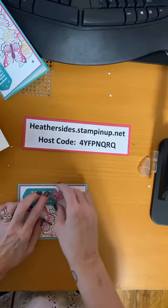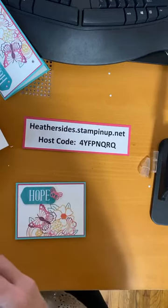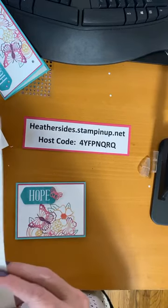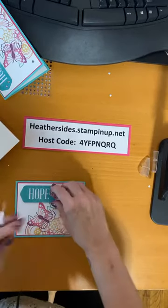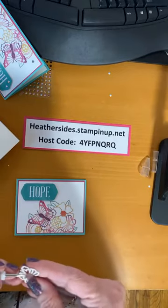Okay, you know what, I'm going to put another one on there because I just don't like how wiggly he is. What you can do is just kind of roll it up a little bit so that it's smaller. And I'm going to put it in this really narrow little spot.